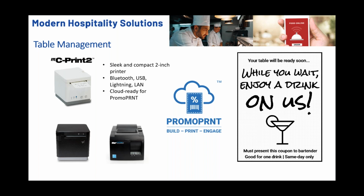In addition to that, it can print coupons like the one attached here while you're waiting for your table. Enjoy a drink or an appetizer on us. We see a huge value in this. And again, the cost is your time. We do not charge for PromoPrint, as I mentioned earlier.